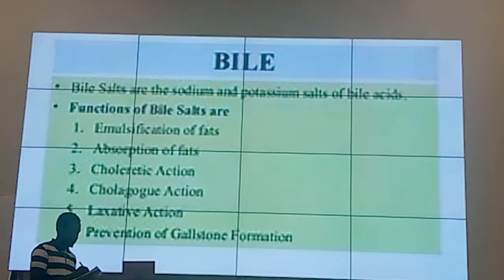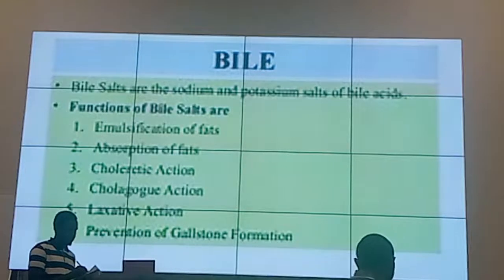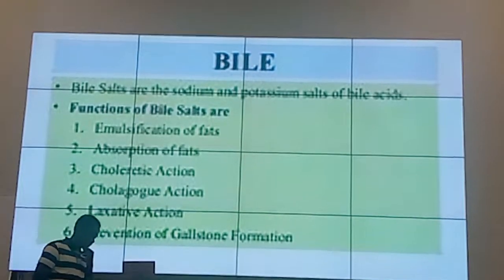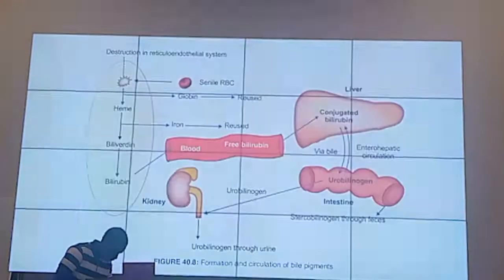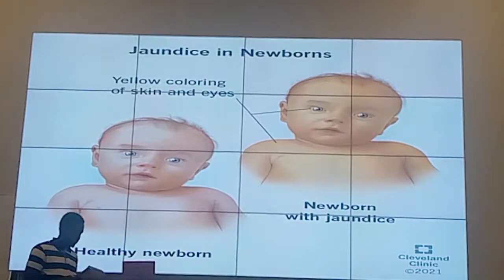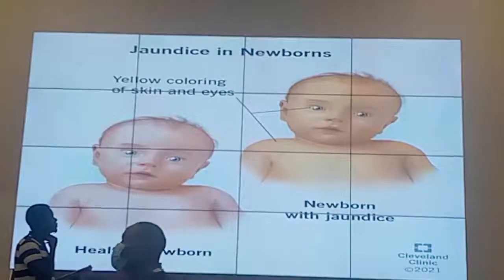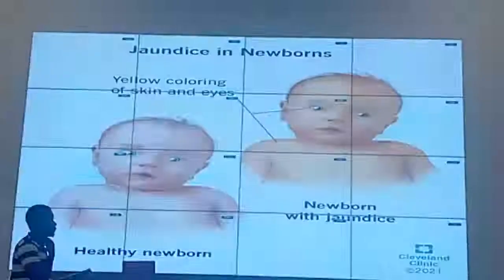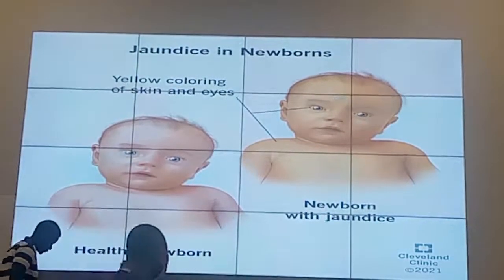Alright. Okay, so that's bile. The other thing we want you to know about bile is that if the bile is not being excreted from the liver, you're going to have a problem called jaundice. You've heard of jaundice, yes? Jaundice is the yellowing of the eyes, the skin, and the mouth. This yellowing is caused by an abnormal amount of bilirubin in the body. It basically tells us that this bilirubin is not going out.